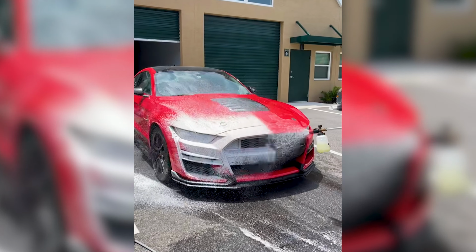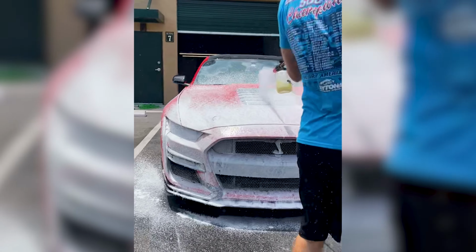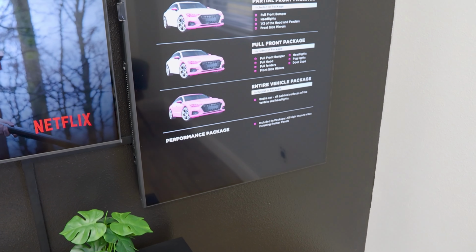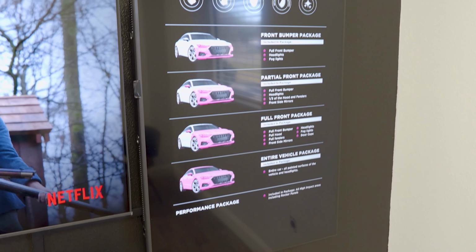And so that includes our full front paint protection film, which is by far our most popular film package, which, if you can see right here, is exactly what it covers. And then of course we do front bumpers as well. Yeah, the full front is definitely our best seller and most protection.